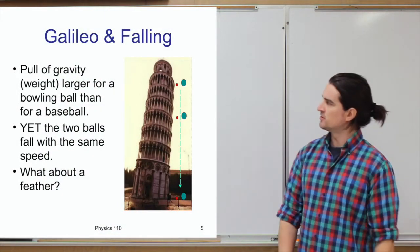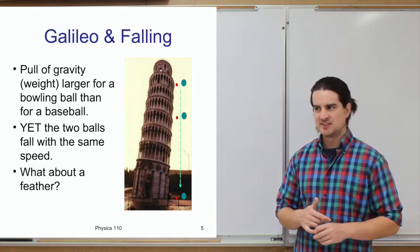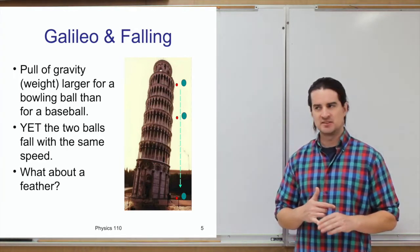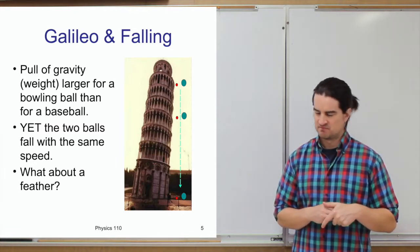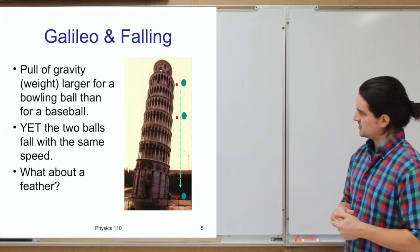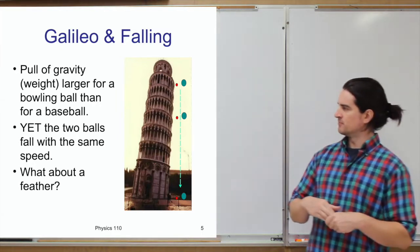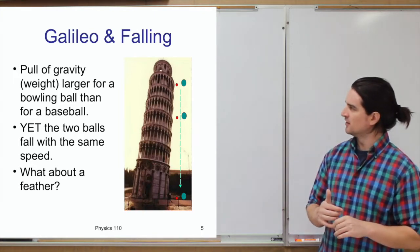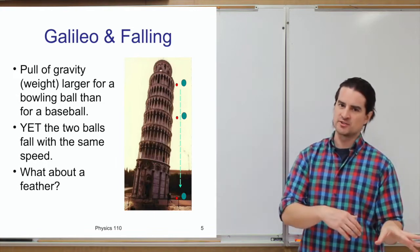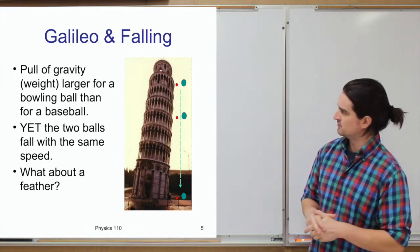So one of the most famous examples of a scientific experiment, which may or may not have happened, I've heard that it might just be sort of a story rather than an actual thing, but regardless if it did happen or not, it's a good story. So, we'll talk about what Galileo actually did. We know for sure he did. Might not have actually gone on the top of the Leaning Tower and dropped some stuff.